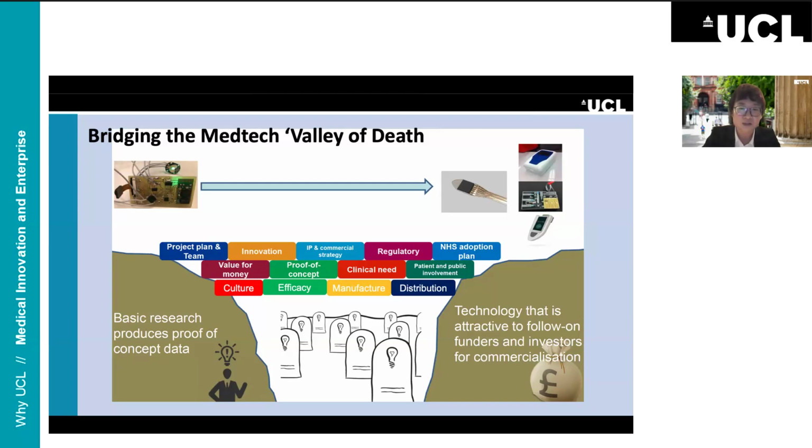So we need to understand their priority, how they calculate the effectiveness in certain treatment. As you can see, those areas add complexity to translation. Hence, if we don't navigate those areas well, the company will face the valley of death. And then on top of that, not just speaking with the buyer, we also need to talk to the patient.